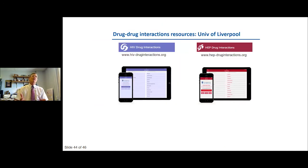Okay. Finally, how do you keep track of things like drug-drug interactions? I hope this is obvious, but I like this resource. This is the University of Liverpool drug interaction app. It's available in both an HIV drug and a hepatitis drug format. I think they both contain the same information. It's just the setup is different.